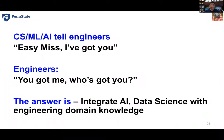like integrating AI and data science with engineering domain knowledge, okay? If you only have AI without domain knowledge, it will not work. But if you only have domain knowledge, the research can still work. But AI or data science makes the engineering models or engineering solutions much better. So that's why we need to connect and do interdisciplinary research and discovery.